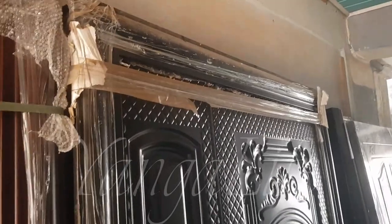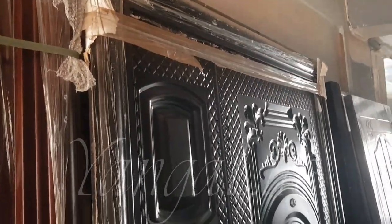This one is an entrance door. It's 200,000, Chinese door. This one has also the toilet door. Okay, that is the 2-6. This one is a toilet door.